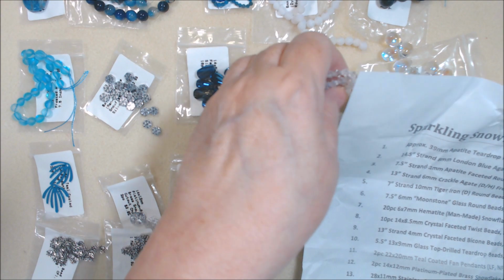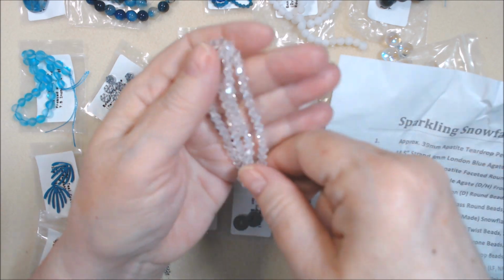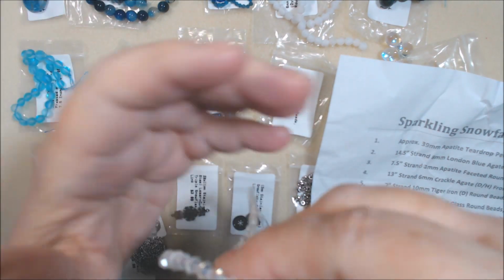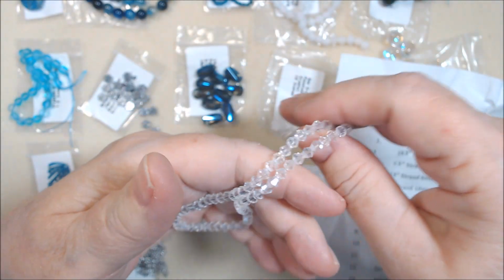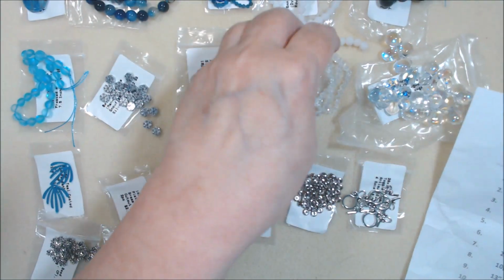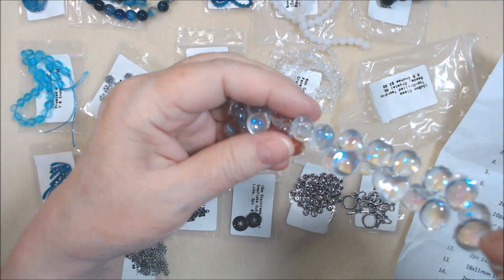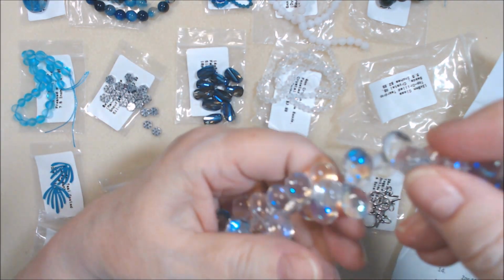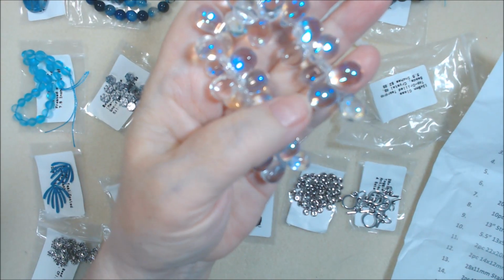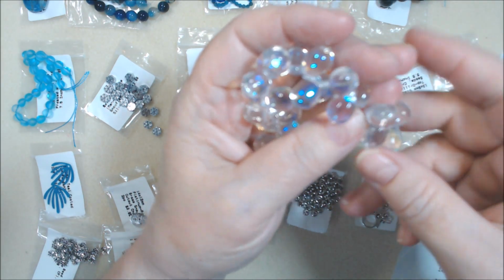And then next we have 13-inch strand 4 millimeter crystal faceted bicone beads in crystal AB. Also $3.99 value. Wow. We used to get these for like $1, right? At Bead Box Bargains. $3.99. So they're quoting retail value before any discounts, I think. Then these are number 10, 13, 5.5-inch, 13 by 9 millimeter glass top drilled teardrop beads in crystal AB, and $2.99 value. A little less because there's no faceting.